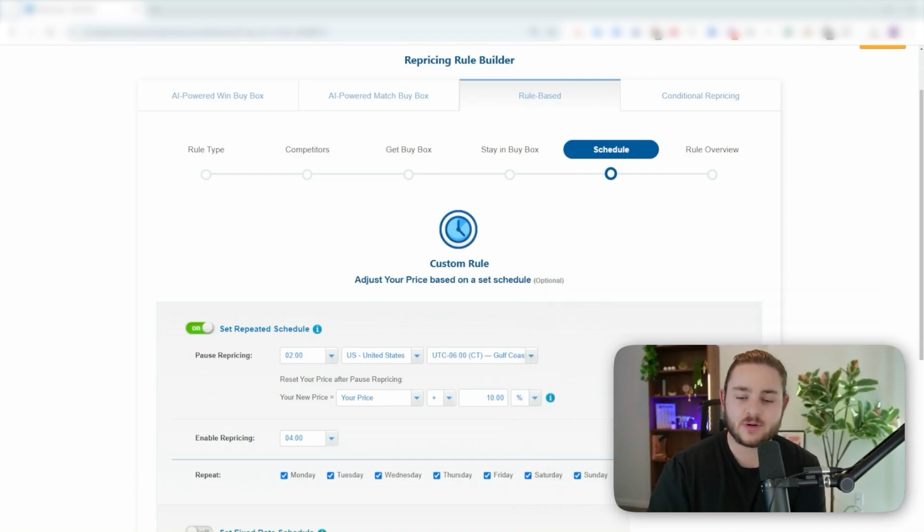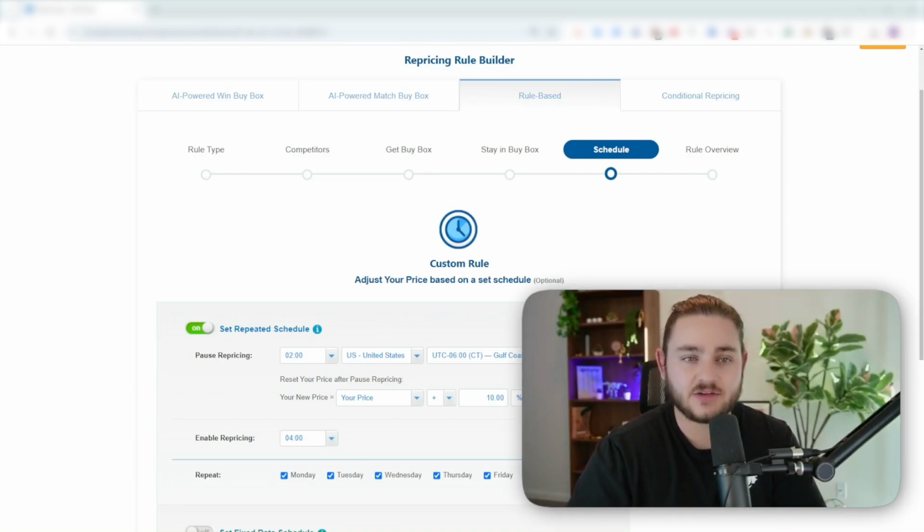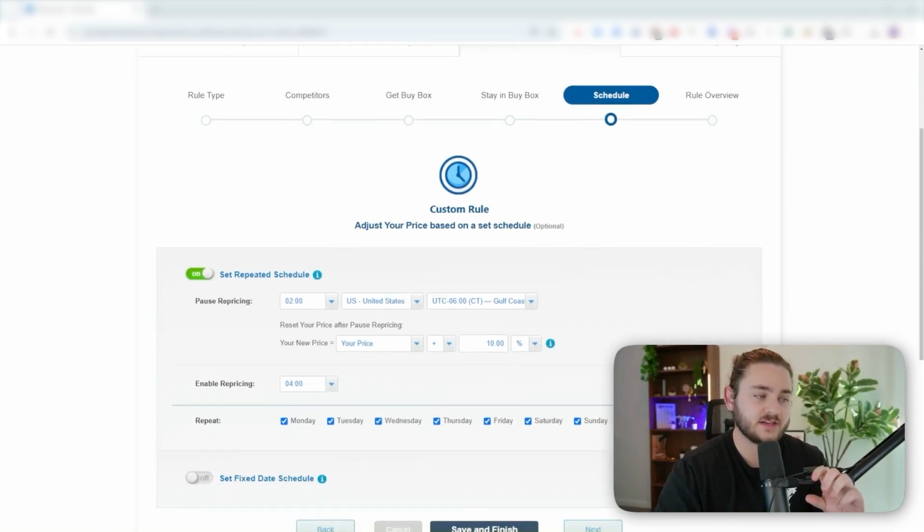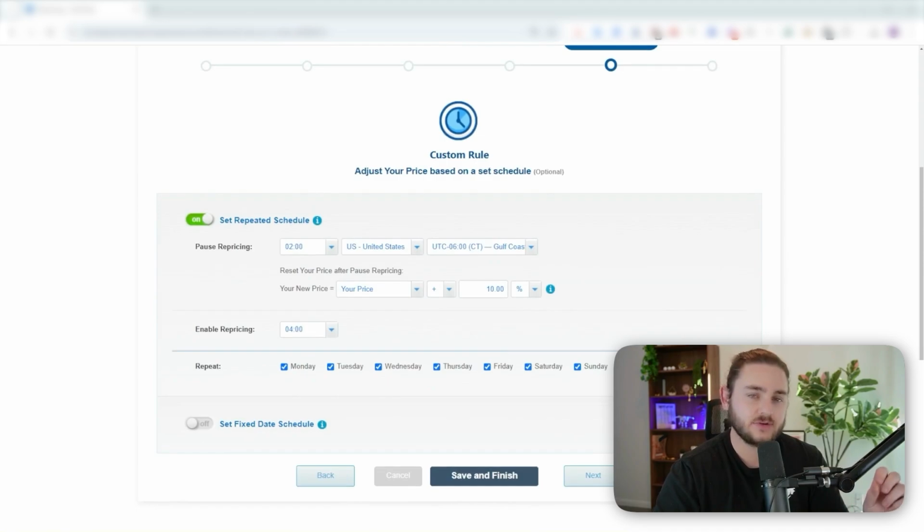But the problem with a lot of repricers is your prices will gradually just get lower and lower over time. They might follow other repricers that are programmed to undercut the price by a penny or a dollar or that kind of thing, right? So you need to do everything you possibly can to increase the prices on your items, and setting a repricing rule that basically raises the price as often as possible is a great way to do that.